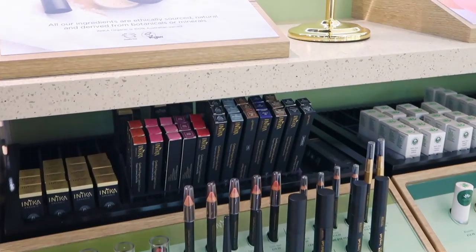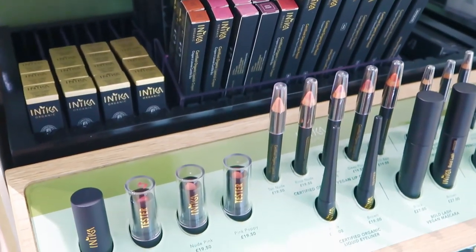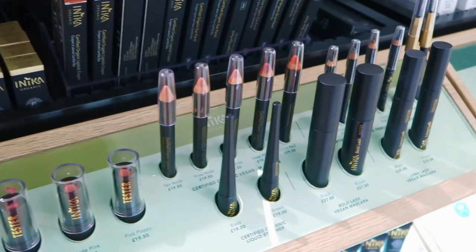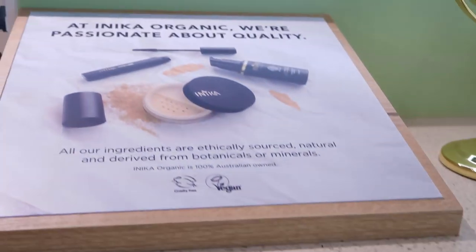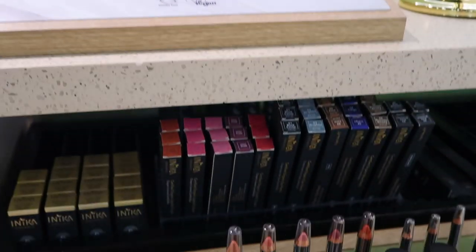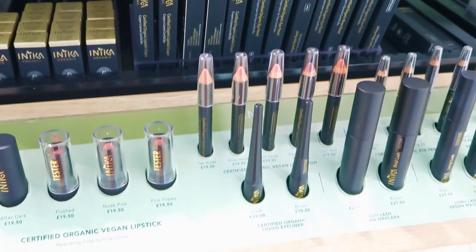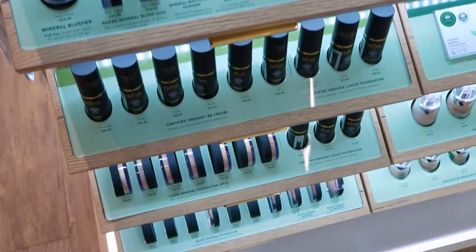Okay, now we have moved around to the makeup, and this is Inika, who I have actually spoken about on my blog before, guys. They are vegan friendly, cruelty free. They're one of those really lovely brands where you don't have to worry about any of the products, because all of the ingredients are made so, so nicely. And in here we have pretty much the whole range, which is quite cool.